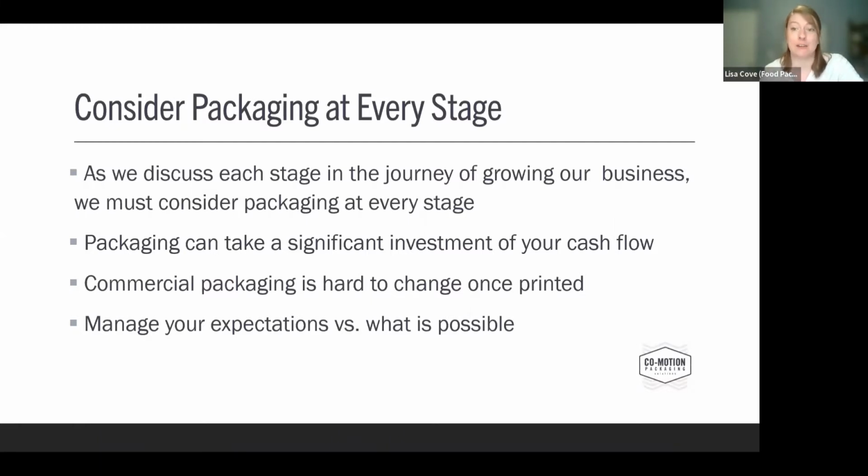Commercial packaging, when we get to packaging where the label is printed directly on the packaging, is very hard to change once it's printed, and it's very expensive to get into. So it's good to know exactly what you're doing before you get into that stage. And also managing your own expectations versus what's actually possible. We don't always have the same buying power as some of these large packaging companies.